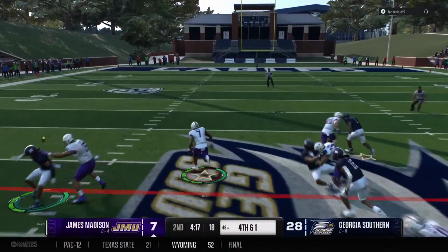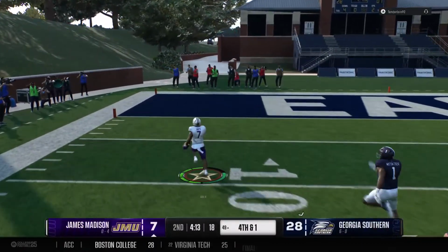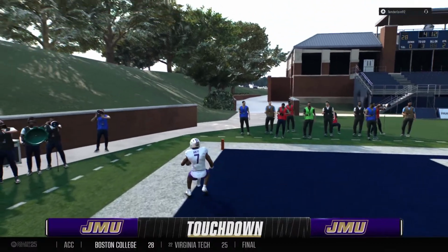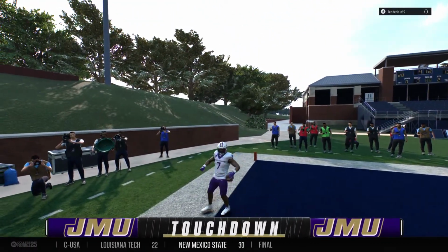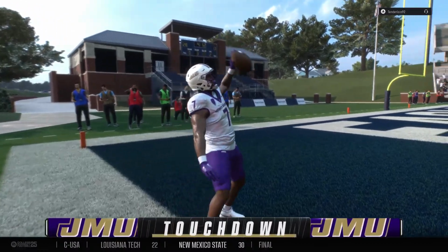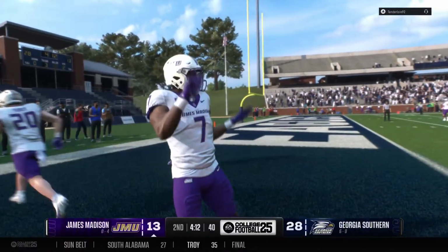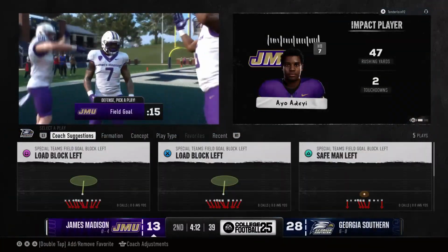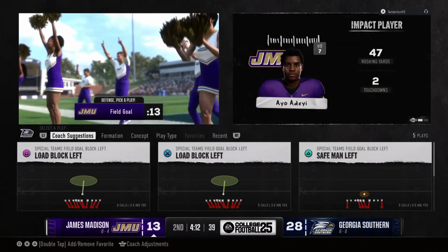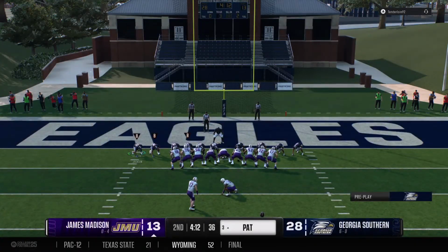On 4th down, trying to keep the drive alive with the run. Racing down the left side. He's at the 10. Touchdown, James Madison. He broke away from the defense, and they couldn't catch him. Number 7. Huge play. It's so nice to have guys that can create these explosive plays like this. You hand it to him, he can do the rest. Look at the speed, look at the elusiveness, get into the end zone. Nice run. He'll try to tack on one more.